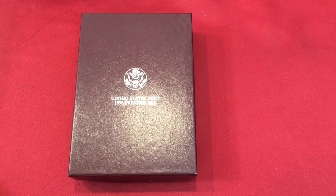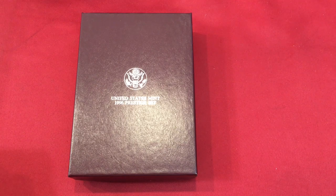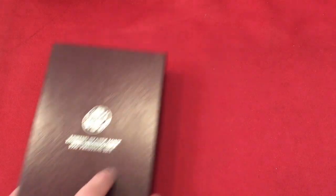So the lowest mintage prestige set, like we said, is the 1996 set. And another prestige set with very low mintage is the 1997 Botanic dollar set that we showed you. The U.S. Mint produced only 80,000 of them. Now, let's talk about the Premier set.